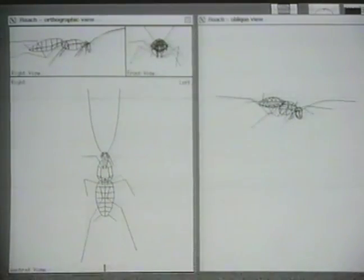This is an artificial cockroach. Not only does it walk like the real thing, it even thinks like it. Studying the brains of insects is giving us unexpected insights into the nature of intelligence and how to build it.